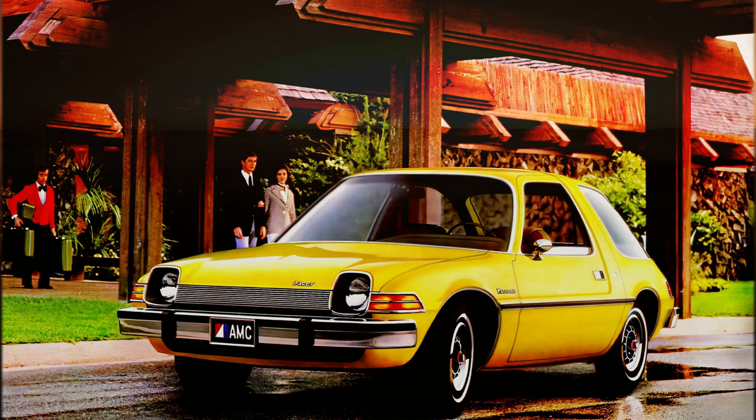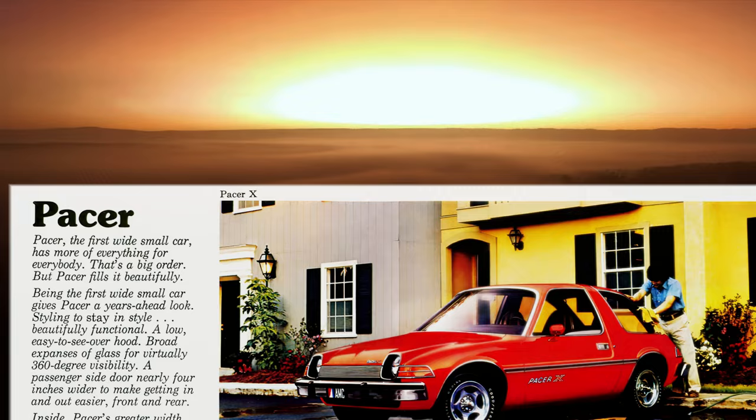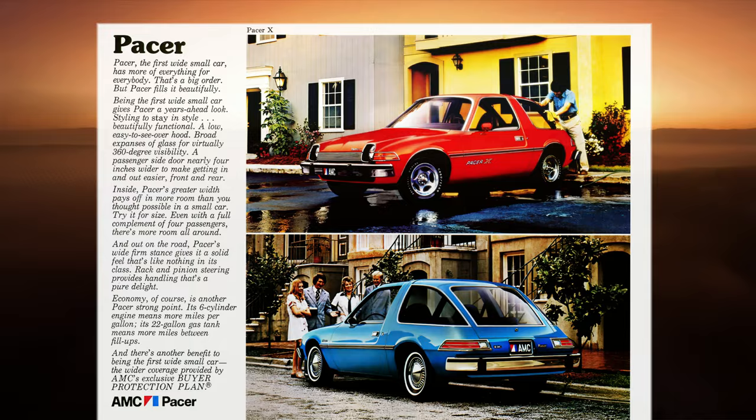From a passenger door that is 4 inches longer than the driver's side to accommodate rear seat entry, to a wide model range, Pacer worked hard to appeal to those that traditionally purchased larger automobiles.